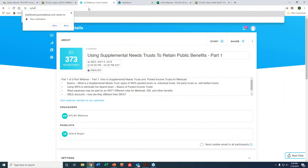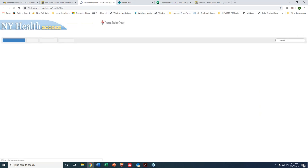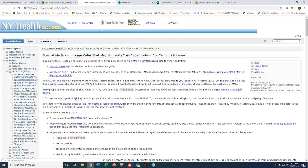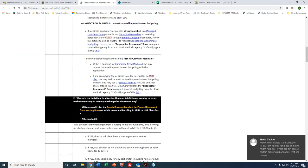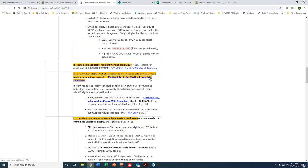So there are lots of tricks to reducing the spend down, and we have a recent article on our website, which is this: special Medicaid income rules that eliminate your spend down or surplus income. This takes you through a flow chart of different questions, and one of them is, do they have earned income? Because if so, there is a great earned income disregard for anyone 65 or over or disabled, and there is the wonderful Medicaid buy-in for working people with disabilities, which increases the income limit and asset limit. So I'll send out the link for this, because there might not be a spend down.